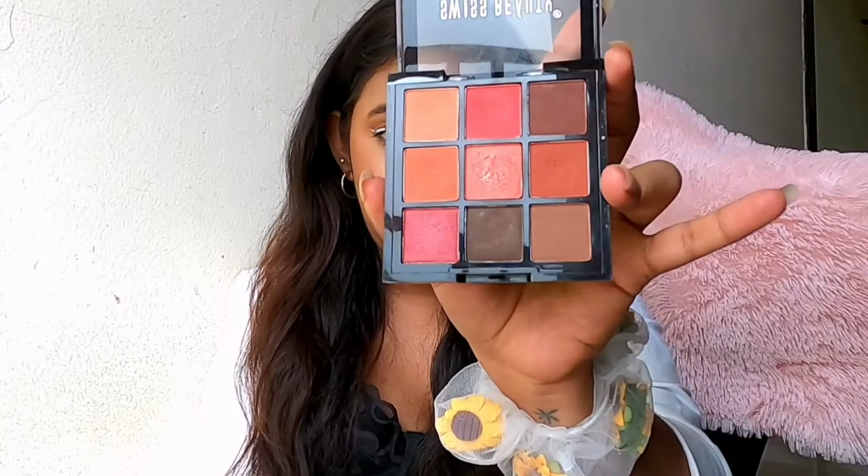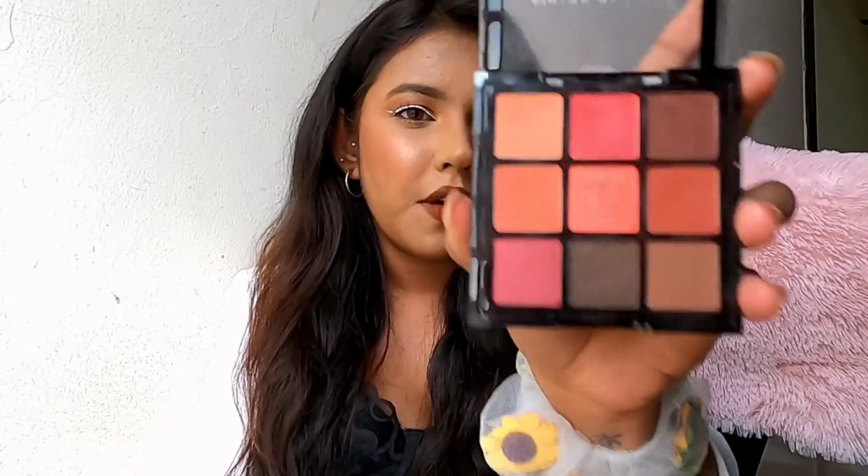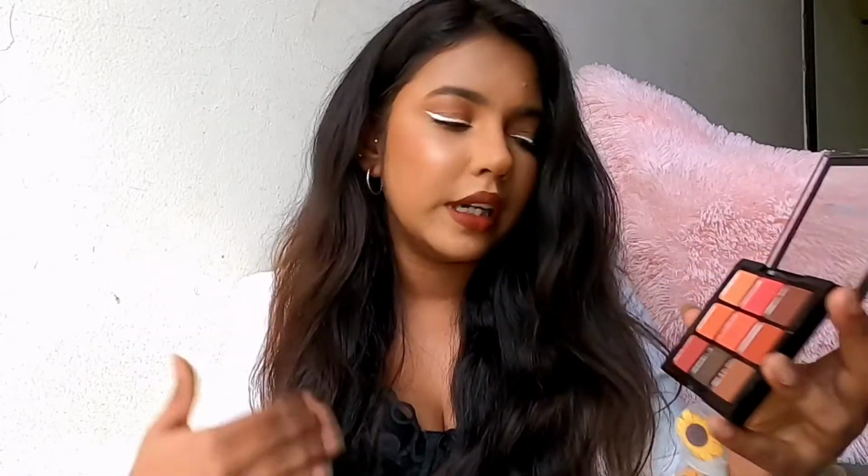The next eyeshadow palette is again by Swiss Beauty. This is the Swiss Beauty Ultimate Shadow Palette, and this is in the shade 06. So this has 9 shades right here. It is actually a perfect warm palette. In fact, it has all of the colors that you can use on a daily basis.